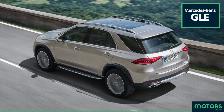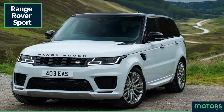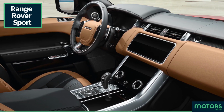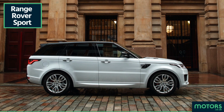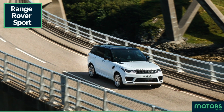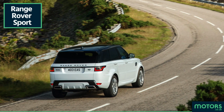Okay, so now, like the F-Pace, the Range Rover Sport heralded a newfound confidence for Land Rover when it arrived in 2013. I remember it very, very well. Very exciting new car launch. It offers all of the off-road ability of the larger Range Rover, but it's a bit more fun to drive. Actually, it's a lot more fun to drive, a lot more dynamic. Even the oldest models are still stylish, and they just ooze desirability, don't they?